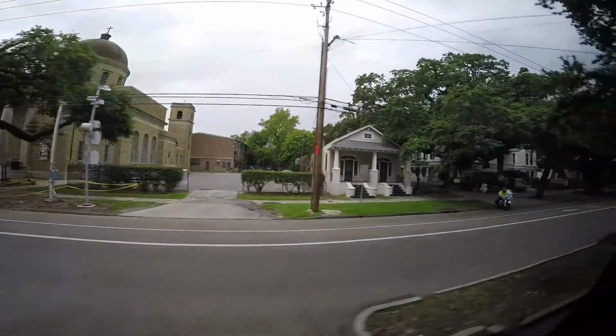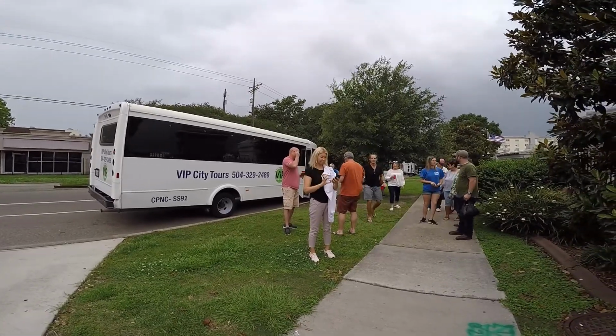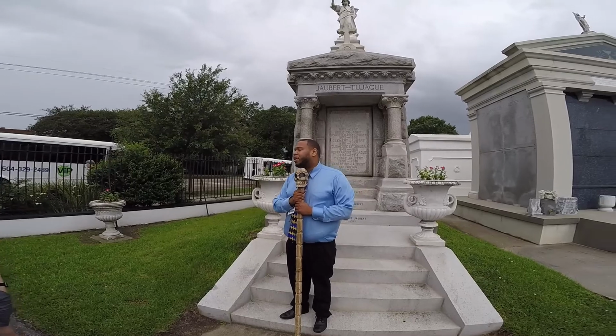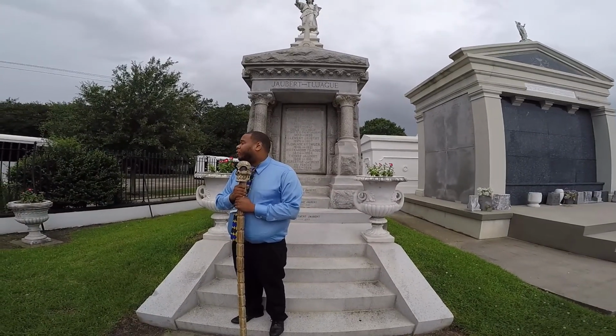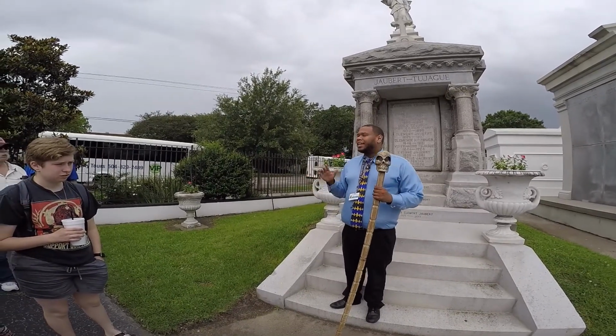Right, y'all, coming up on our right hand. Welcome to St. Louis Cemetery number 3. As y'all can see, we bury a little different. We bury above ground, but some of y'all have already seen above ground burial plots, right? So we're not that thrown off down here.